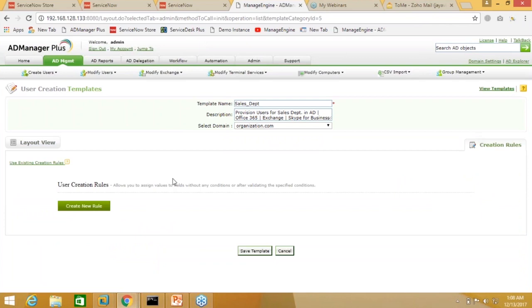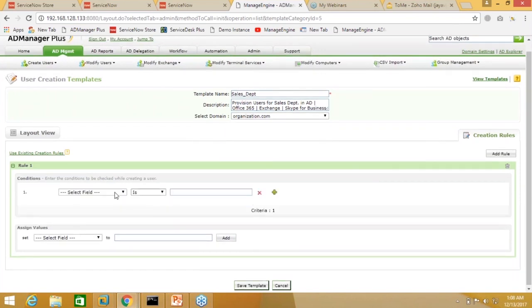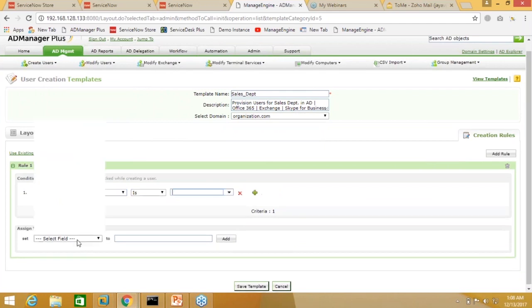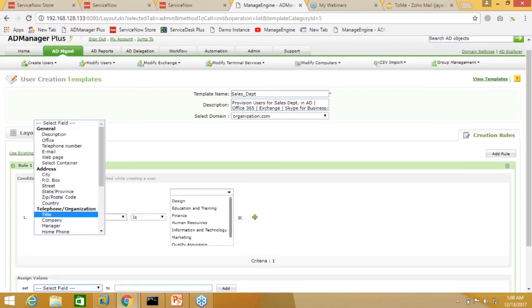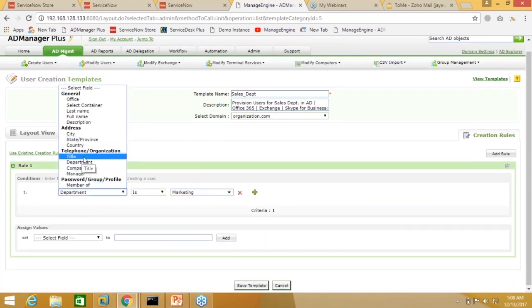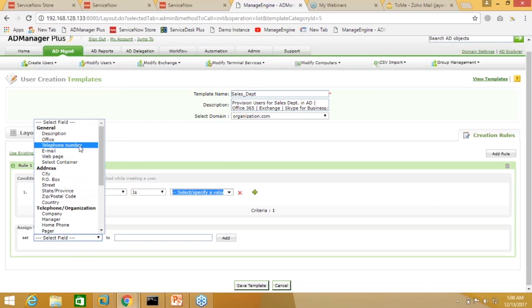There are certain things called creation rules. The creation rules are going to help you specify criteria. You can say if the department is going to be marketing from the request, fill out all those attributes pertaining to the marketing department. You can do that. For other attributes that you want to dynamically alter, you can do that. Say you key in the title, you say marketing manager is the title, all right? You can go on and specify certain values in Active Directory automatically from this creation rule form that's available, all that's listed.